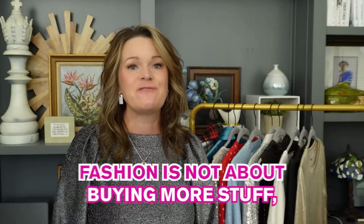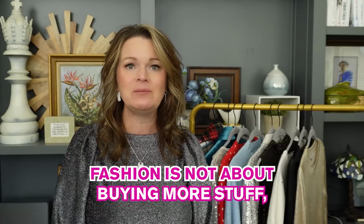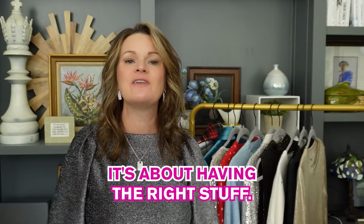We have built 5 holiday outfits customized for each body type, and we did it in real time. Each one brings together styles and colors and textures and accessories to create a look that makes you feel polished and confident. Remember, friends, fashion is not about buying more stuff. It's about having the right stuff and knowing how to style it for your body type.